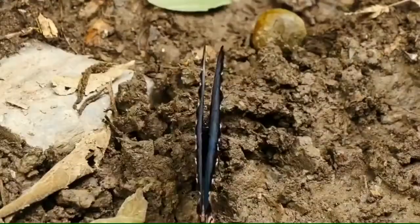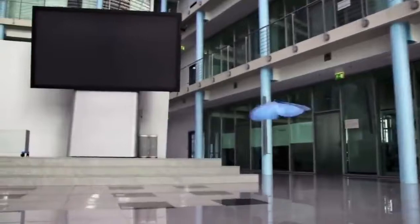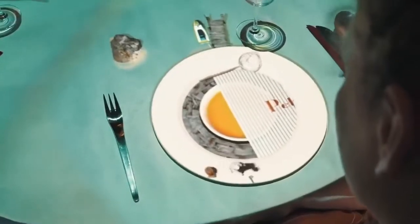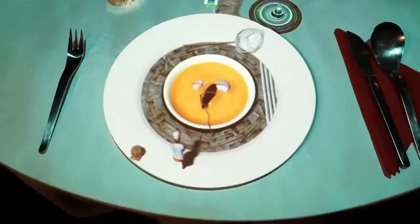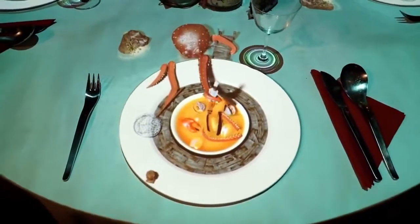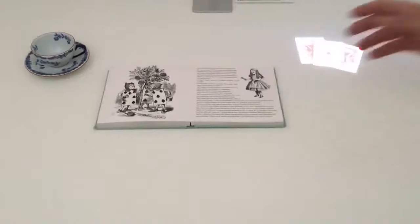38. Intelligent butterfly dress, comes with 40 butterflies and an embedded proximity sensor, which allows the butterflies to react to external stimuli. 37. Dinner table theater, uses a combination of 3D animation and motion capture. 36. Touchscreen projection, a projector that turns any flat surface into a screen for light to play on.